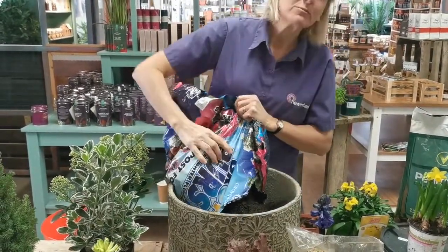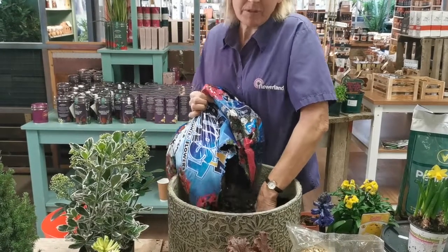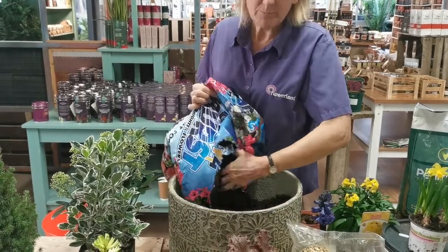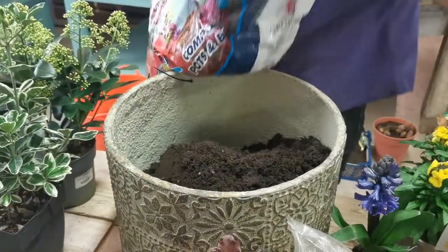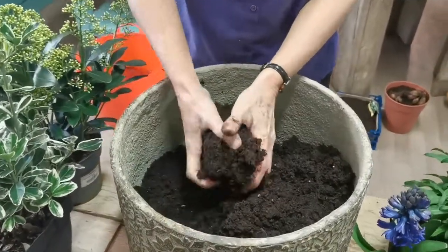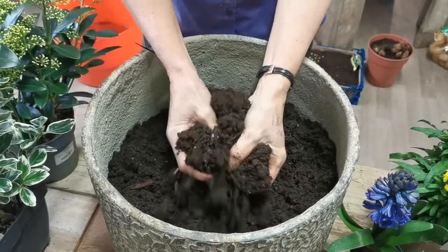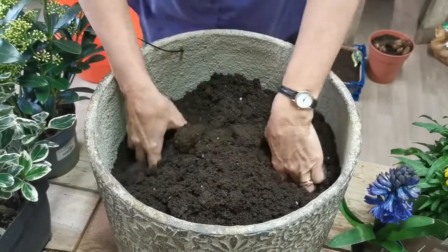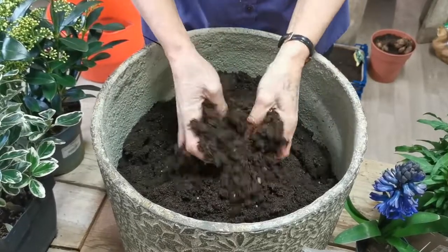Probably a good idea to bring it indoors the night beforehand, because it could either be frozen or a bit on the cold side. So we get all of that soil out, and then we just start to break up those lumps. Probably add another little bit as well, actually. Just make sure that that's well broken up and fluffed up so that the roots can penetrate the soil.